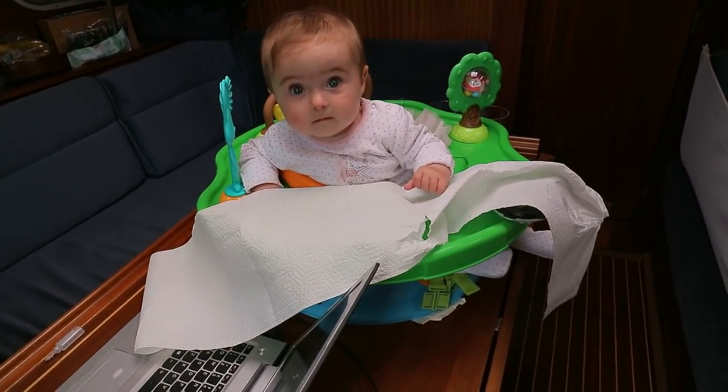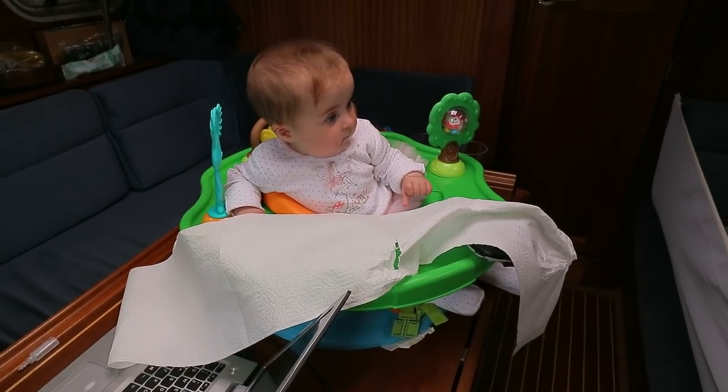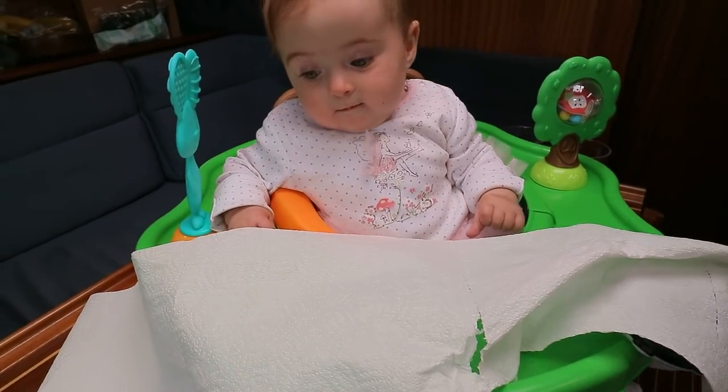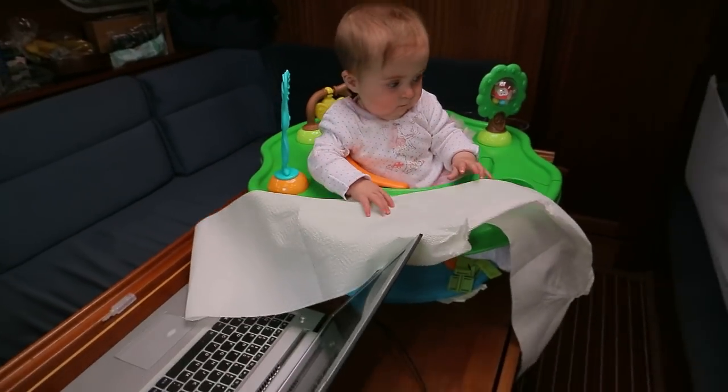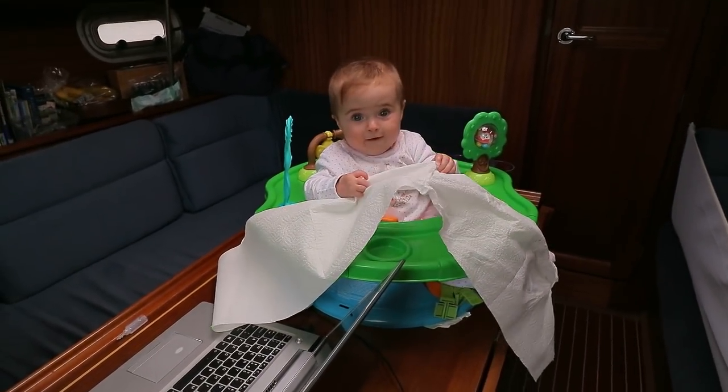Note to self, do not leave kitchen roll within reach of Emma, because you love it, don't you? You love kitchen paper. And we just found her here like an Andrex puppy, rolling out the paper.